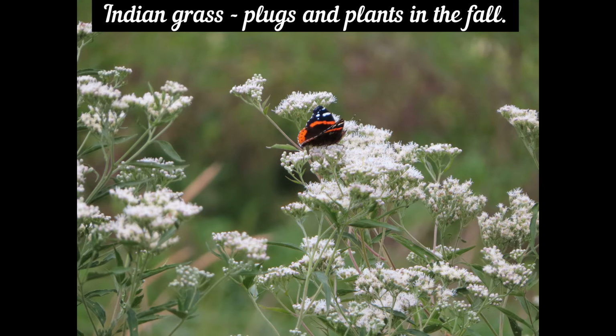One other question: the Indian grass will be plugs, and that would be in the spring or the fall. Will you do it this fall? We're going to do some this fall because it's been so wet. So that's a good thing. We'll do some plugs. We'll probably do some larger plants from Ursanga.